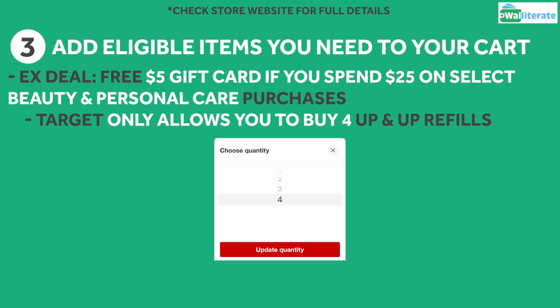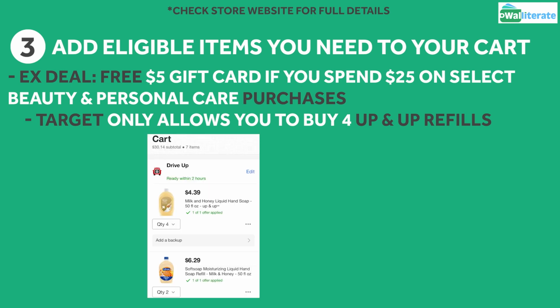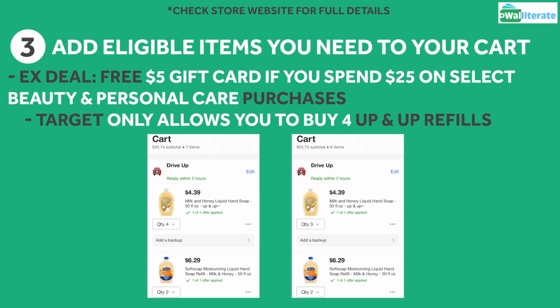One thing to note is that Target's only allowing you to buy 4 of the Up and Up refills online, so you'll either need to get 4 of those plus 2 soft soap refills to get to that $25 threshold, which is around $30 before tax. Or you can just get 3 Up and Up refills and 2 soft soap refills for just over $25, which will still trigger the gift card.